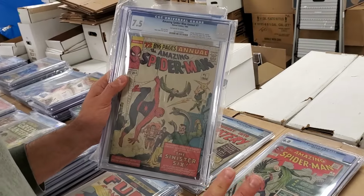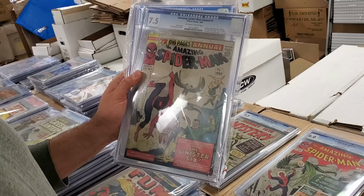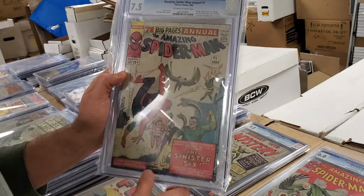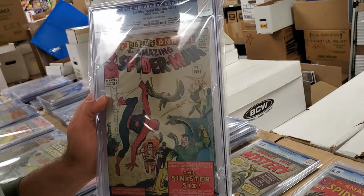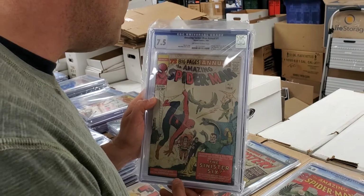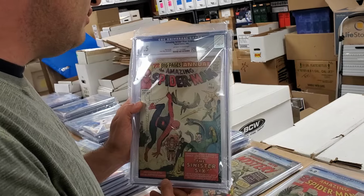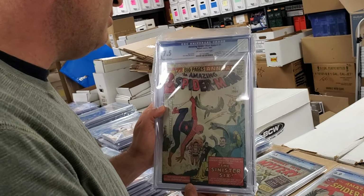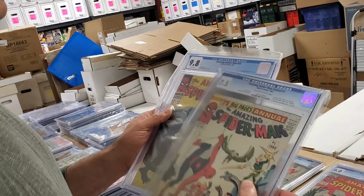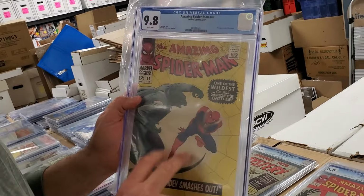Here's one of my favorite books. I love this book, like Fantastic Four Annual 1. I always love those early annuals. Amazing Spider-Man Annual 1, the first appearance of the Sinister Six. And there are also appearances by Fantastic Four, Giant-Man, Wasp, Thor, Iron Man cameos, and lots of pin-ups. This is just a great book. I love that book.